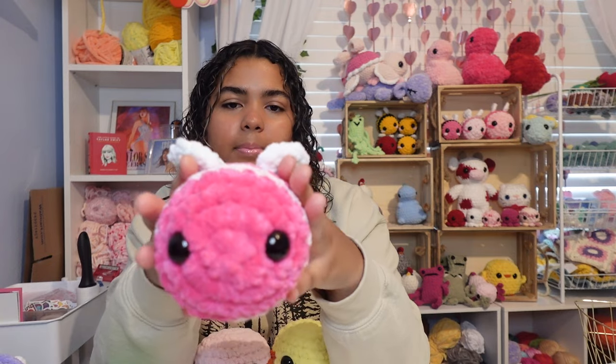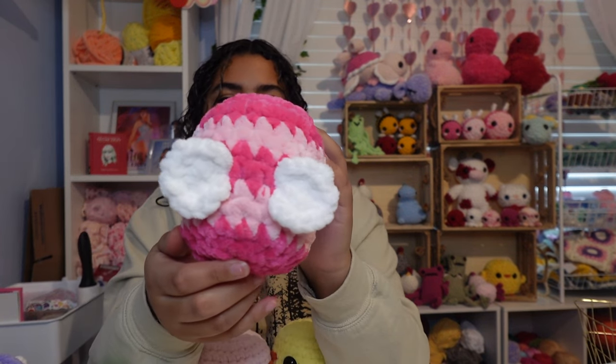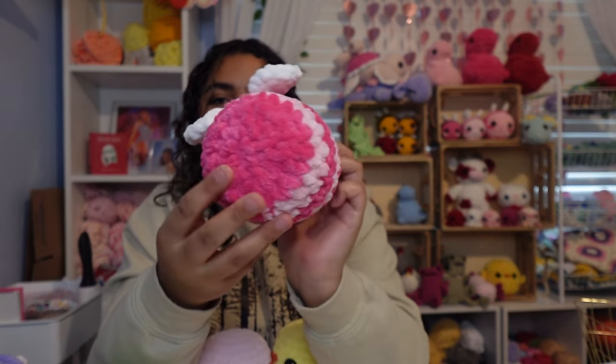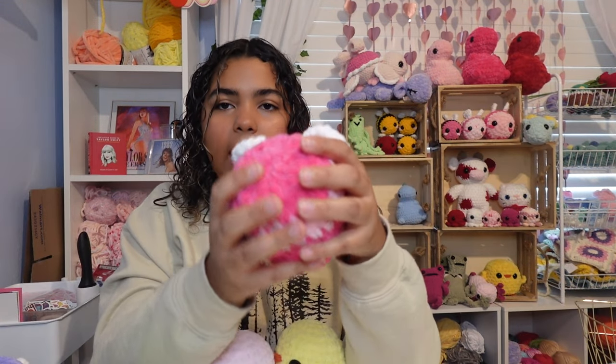Then, still in the Valentine's spirit, I made a pink bee. It's like a double pink bee. This is sweet snuggle, so it's hot pink and light pink, and then boom, some wings on the top. Pink bee.